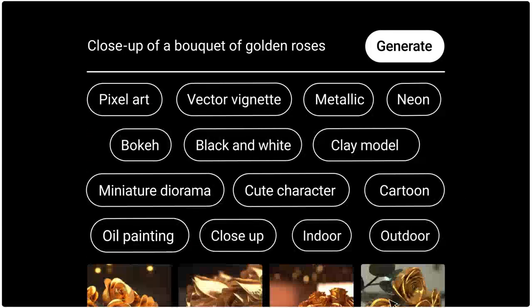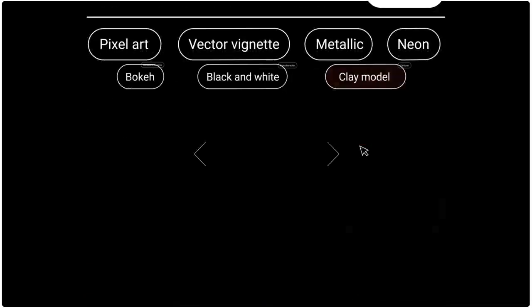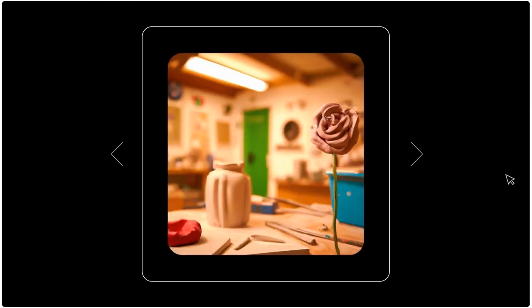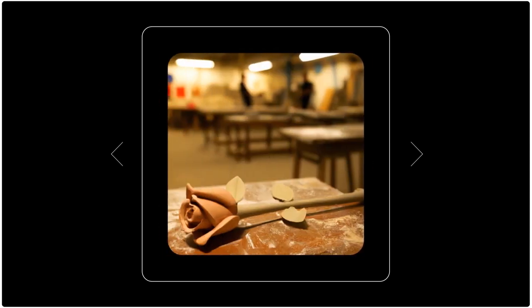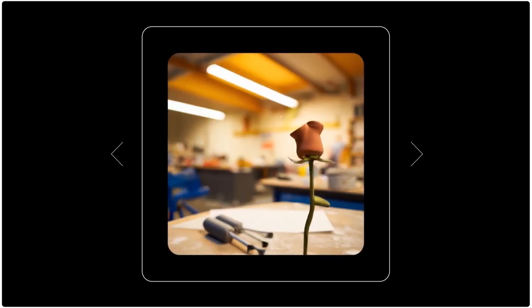Our style selector features over 100 one-click styles, everything from 3D avatars to photorealism to illustrations, so you can really easily play around to get exactly what you want. And I'm happy to say, Shutterstock is just getting started.